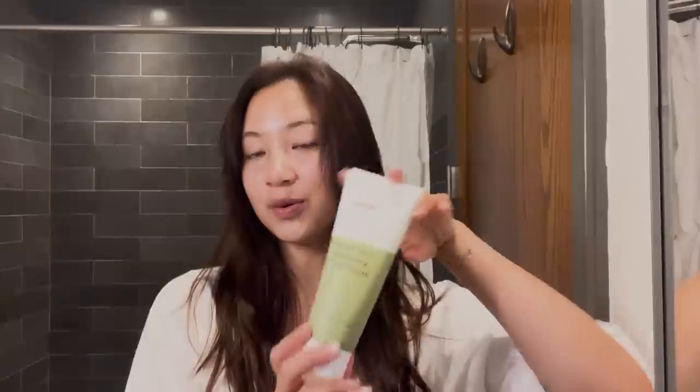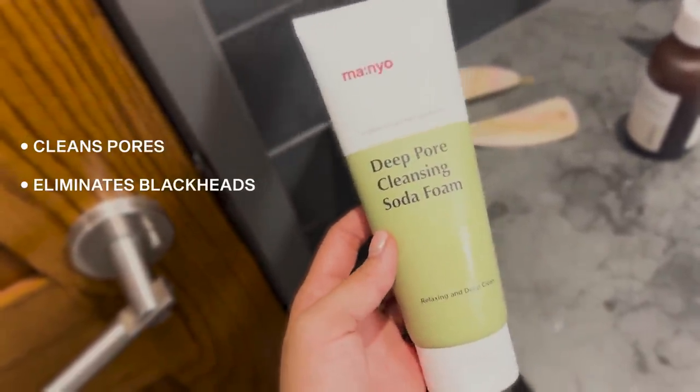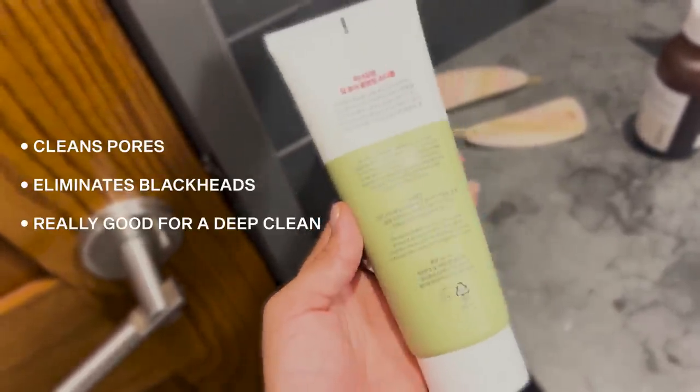So today I'm gonna be doing my skincare routine. Right now I'm just super greasy from sweating in my sleep. So I'm gonna start with this Menu Deep Cleansing Foam. I actually love all of these products because they are made in Korea and I feel like they work really well with my skin. This is the texture.